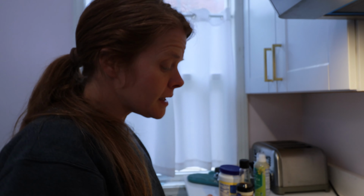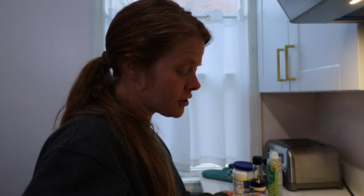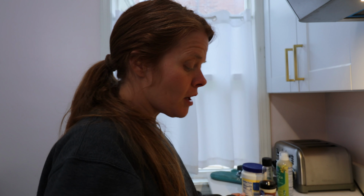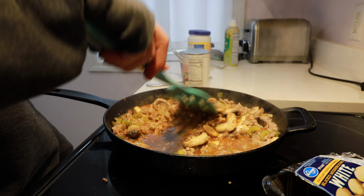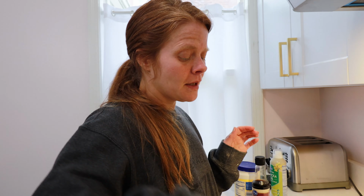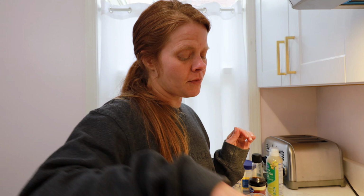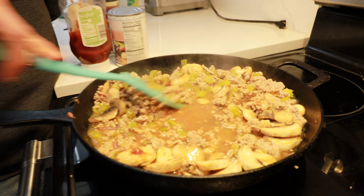So we're just going to let this cook up for 3 to 5 minutes according to the directions. Then we're going to let it go off and thicken on its own. It says to put the cheese on there, but I feel like that's weird. I'm not putting the cheese on top of this. I'm going to eat cheese, but I feel like it should go on separately and not while it's cooking.